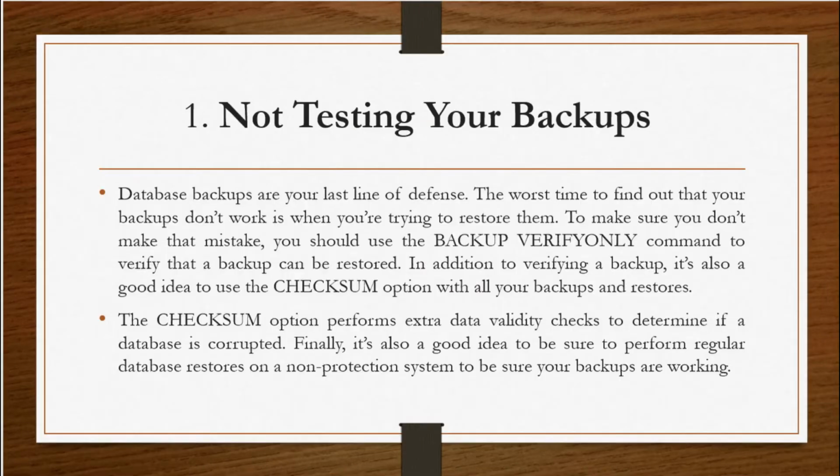Let's learn. The first mistake that database engineers usually make is not testing their database backups. Database backup is the most important part and is the first line of defense. If you are not performing any tests on your database backup, it will lead to a disaster. So you need to have a dedicated team to verify backups on a regular basis. If anything goes wrong, you will miss the data for sure.